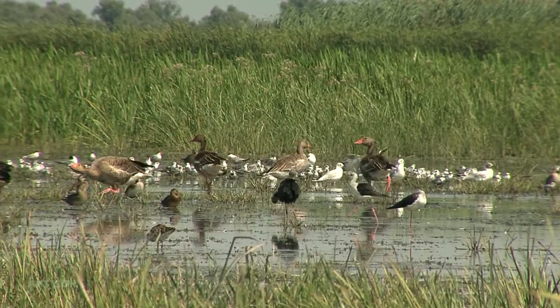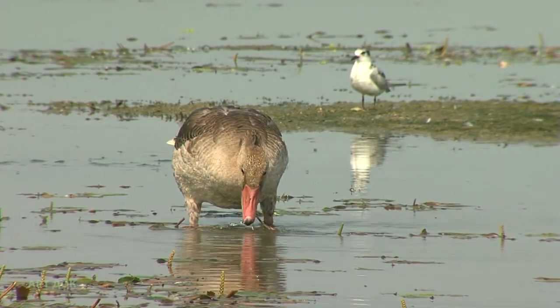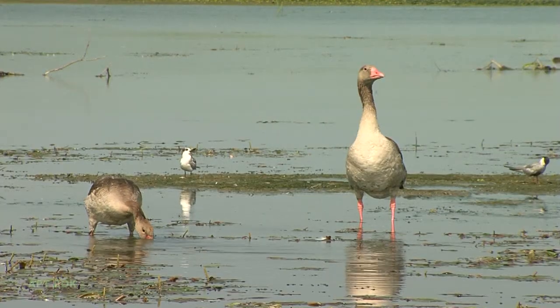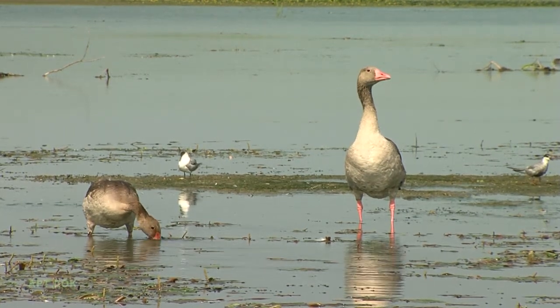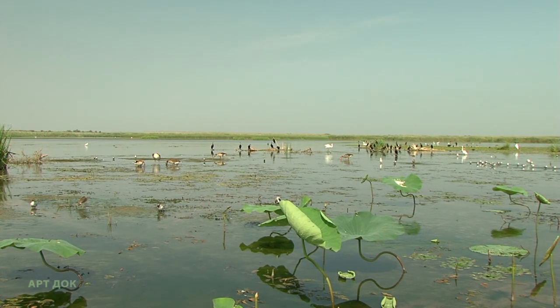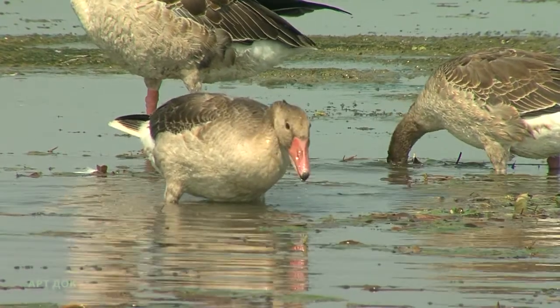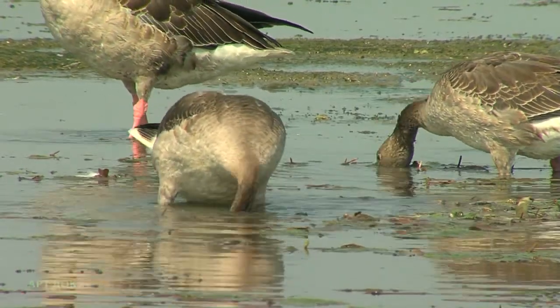The geese are very careful birds. They notice any movement and will fly away at once. There's little chance to approach the geese and hide without them noticing the camera's lens. It can happen, though.